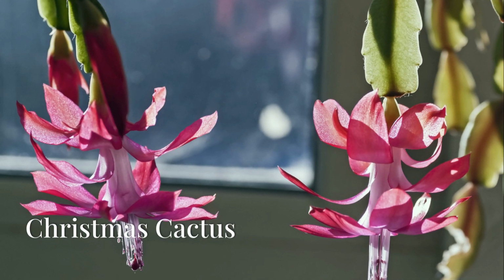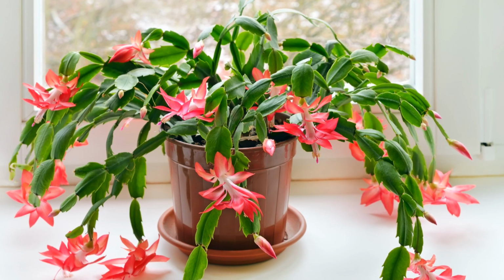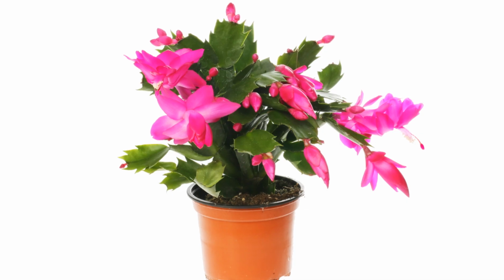Christmas cactus, festive cheer. No winter garden would be complete without the Christmas cactus, a holiday classic that never disappoints.